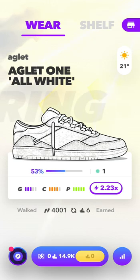But before you get into Stepn, you need NFT sneakers that are worth about $2,000, and not everybody can afford that. So this is another opportunity for you to register yourself and acquire lots and lots of NFT sneakers. But this time around, it is the Aglet NFT sneaker. So here's what you do.